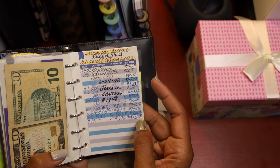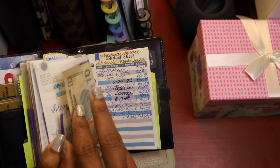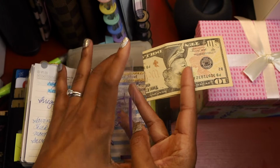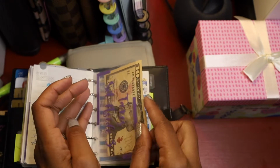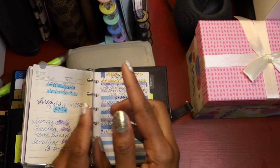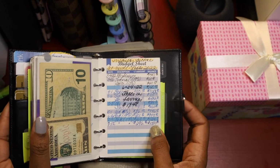Right now I have $1,510 in an account that I set aside just for taxes, and this is the $10 because I like to utilize my envelopes. I could put the entire money in there, but I don't. And so I do like some element of cash stuffing. It looks very fun to me. And so I really do enjoy doing some elements of it, not all of it.